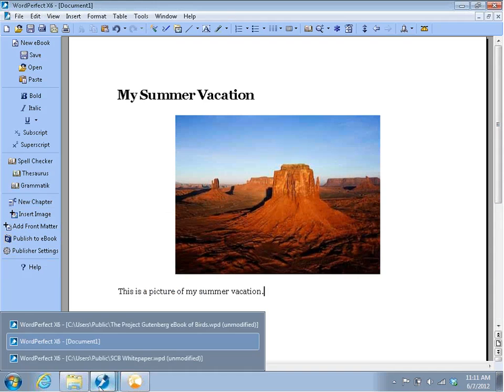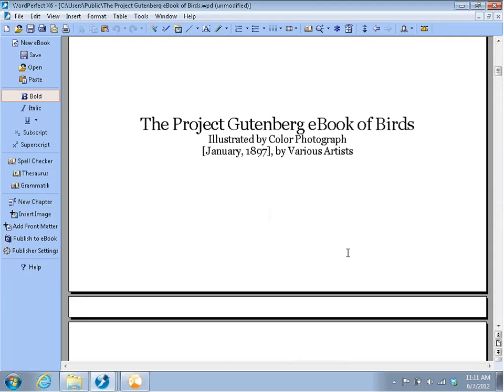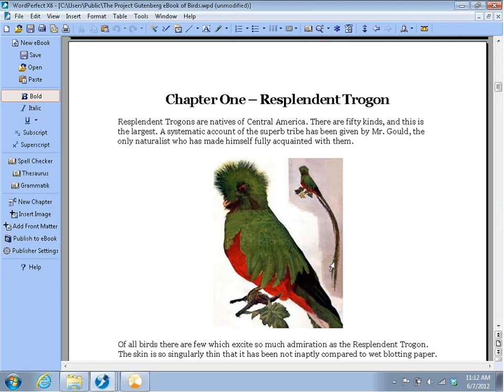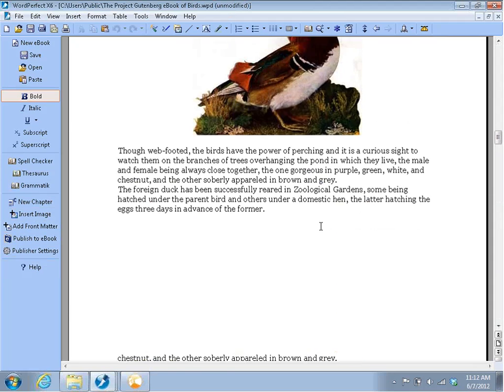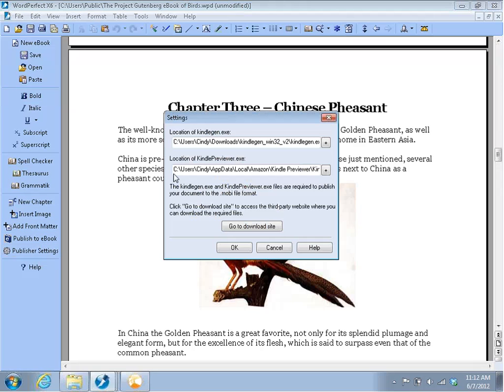But let's get started with one I already have open here that I created. It's taken from the Project Gutenberg eBook of Birds, and I did the same steps I did for you. Chapter 1, I typed the title, the text, inserted the image. This is about a 15-page book. So the beauty of this is it's in WordPerfect. I can always go in and make changes, add more chapters. But when I want to preview it or see how it might look, there are some tools that we install. This is a one-time installation of getting Amazon's Kindle generator and Amazon's Kindle previewer.